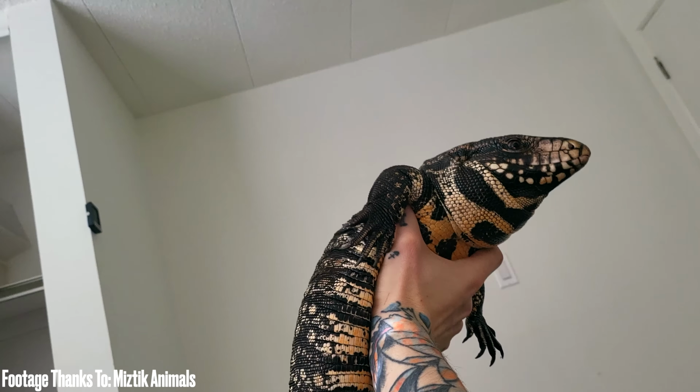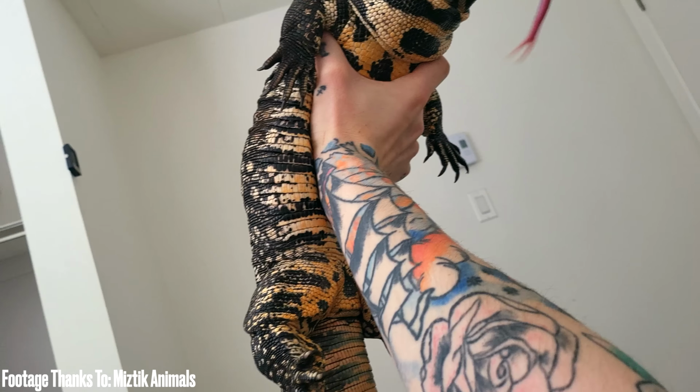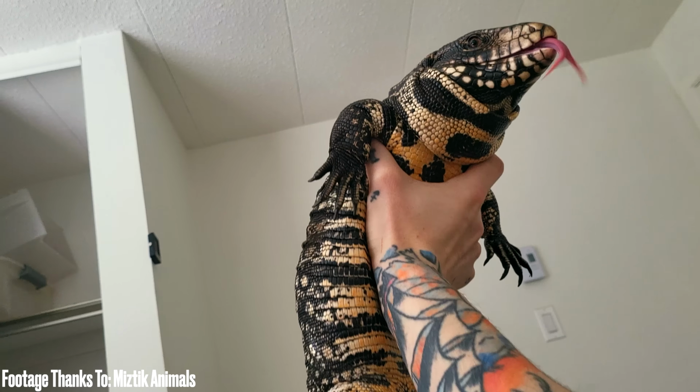But Argentine black and white tegus, in my opinion, this is the best size for them, especially when they get to 3 or 4 foot if you get a big example of an animal. I love tegus, and this is what I actually bought this enclosure for, was a tegu.